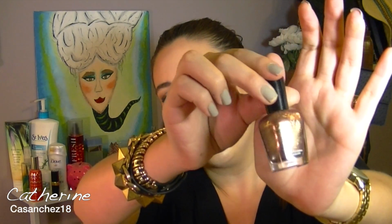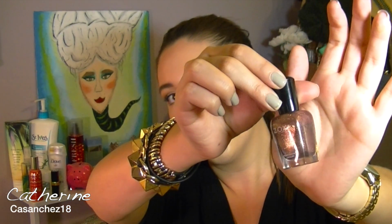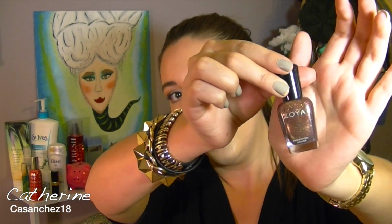Next are nail polishes, one that I'm wearing right now and one that I was wearing all November. The reason why I added two is because the Zoya one, which is Faye by Zoya. This color is absolutely gorgeous. I mean, the camera will not do it justice. It has some purple, some orange. It's absolutely beautiful.